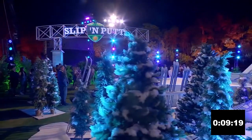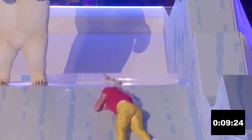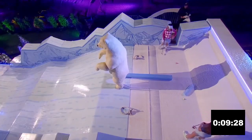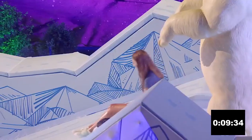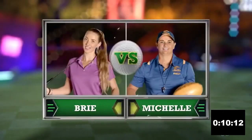Thanks, guys. Let's slide right into this one. It's slip and putt. Our golfers scramble up this steep, slippery slope to find their balls. First one to the top gets the best ball position. Then they putt through the polar bear's legs and down the hill to the hole. Then quick slide before putting it out on the green. The golf pro from Cairns going up against the AFL coach from Perth.